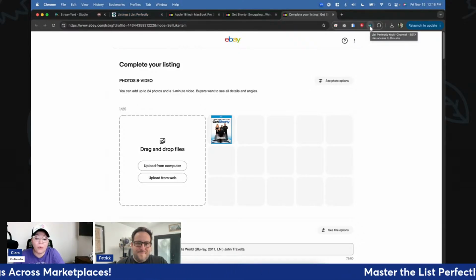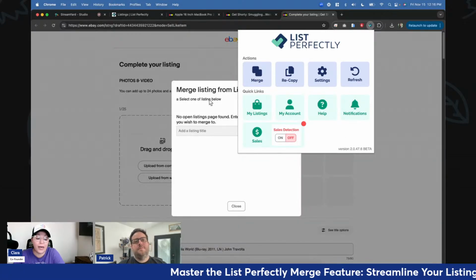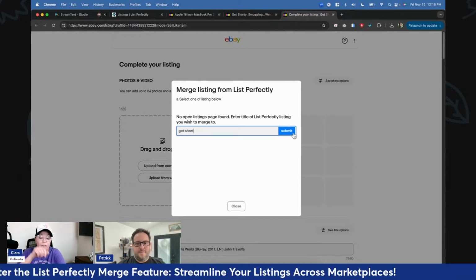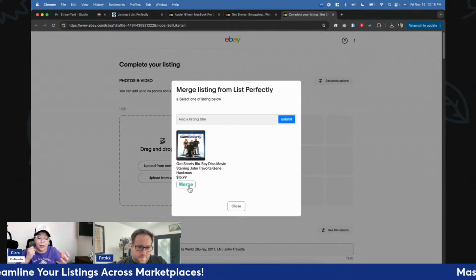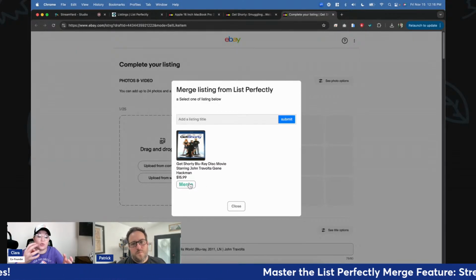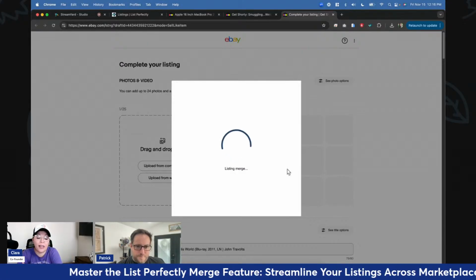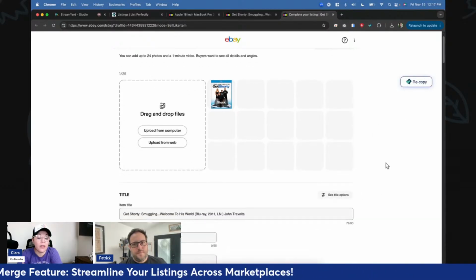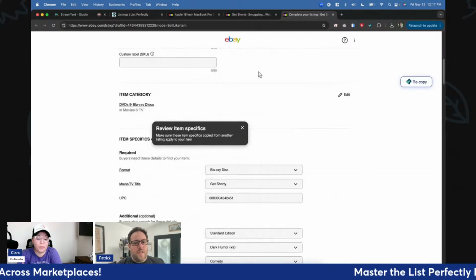So, and then from there, we open the extension, and we're going to look at the top. There is the merge button, and there it is. List Perfectly will automatically enter the name of that listing that you found over there, and then List Perfectly will automatically recognize that that's the tab you wish to merge the List Perfectly listing with, and that's where the magic will happen. Click merge, and there goes everything that is going to be copied. Yep. Here comes the images and all the other details.